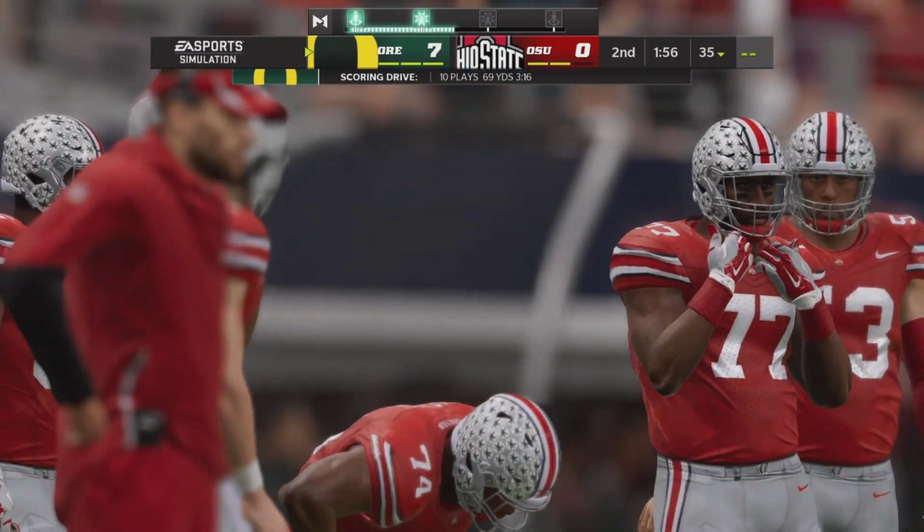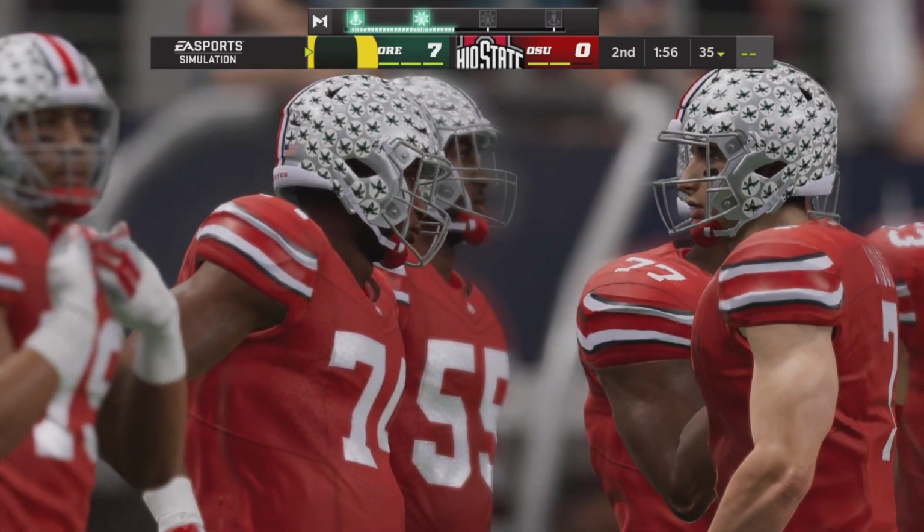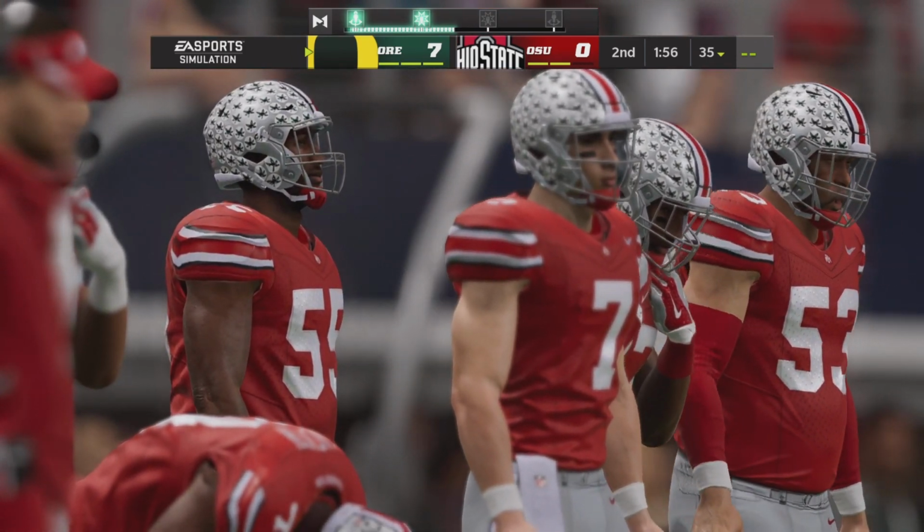Extra point right down the middle. And that makes the score 7-0. A 10-play drive that time. And it ends in a Buffalo touchdown.